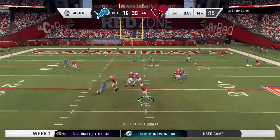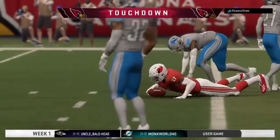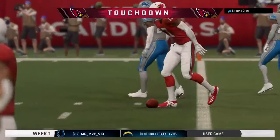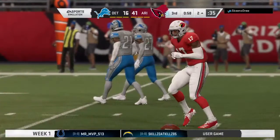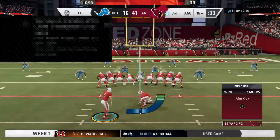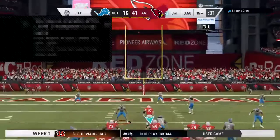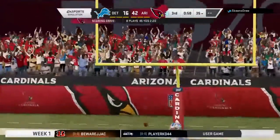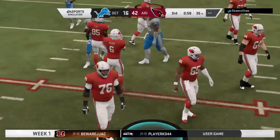They're going for it. It's Murray. And he'll take this one in for the Arizona touchdown. Hakeem Butler, his first NFL reception, goes for 6. And the Cardinals push further out in front. Extra point by Marr, up and good. And that will bump the lead up to 26.